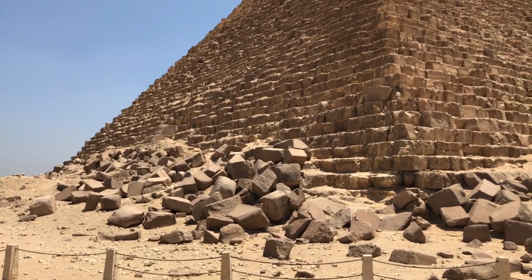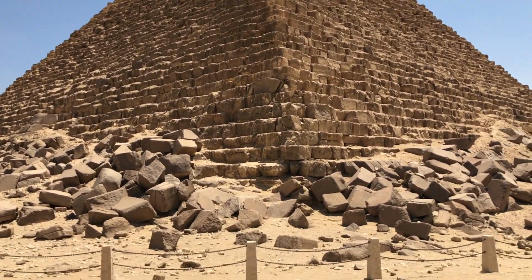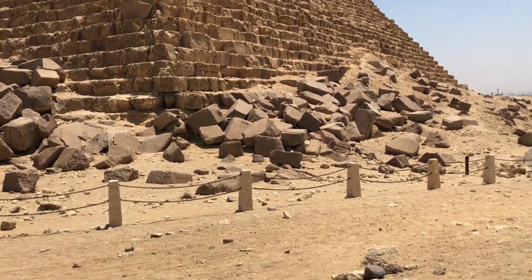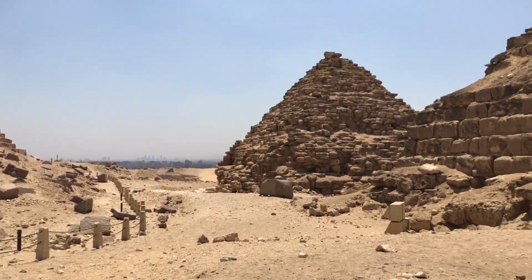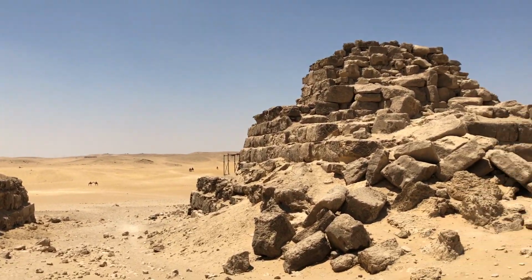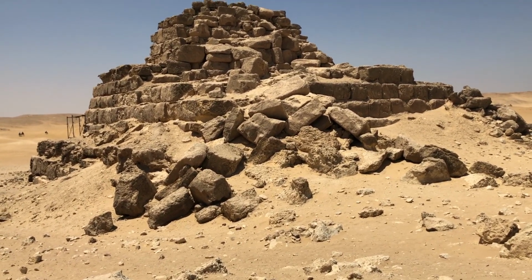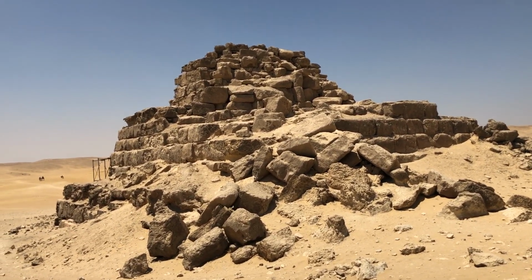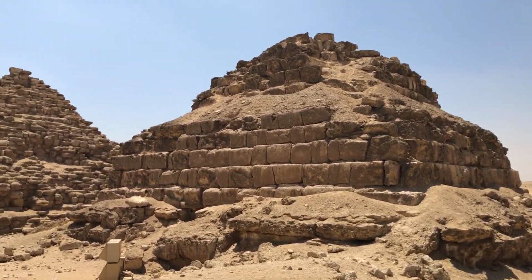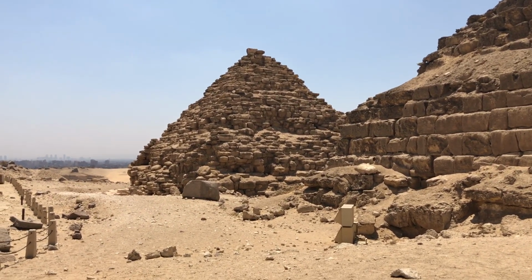This is one of the back corners of the Menkaure Pyramid. You can see all the casing stone just in piles around the base. Granite. And then the three satellite pyramids. They almost look like they're showing you their development of design. Looks like a three-tiered step pyramid. Starting to slope it. And then the more well-known true slope pyramid.